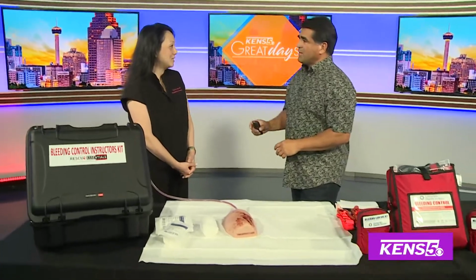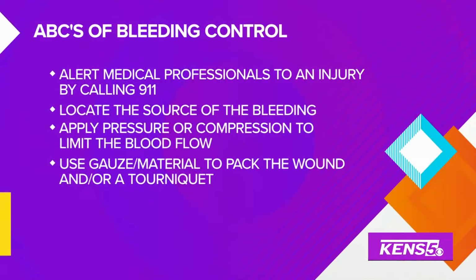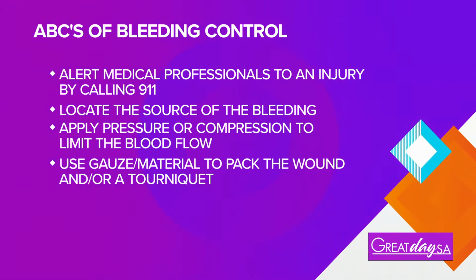Right, so Stop the Bleed is a one-hour course that we offer to teach the bystander how to save a person from a life-threatening bleed. And really there are a few simple steps. We call it the ABCs of bleeding control, and you can think of it as bleeding CPR. There's the ABCs of bleeding control. What exactly are they, doctor?